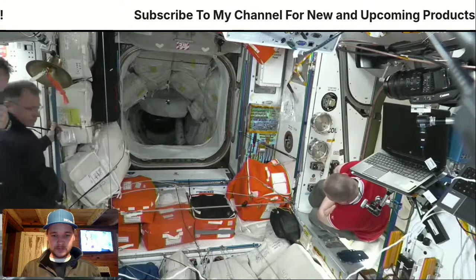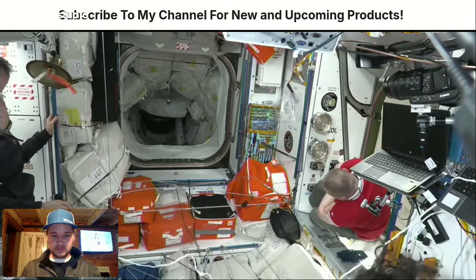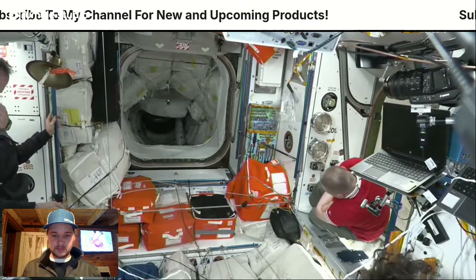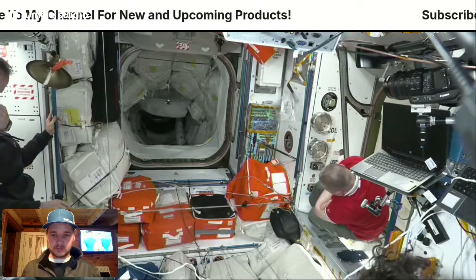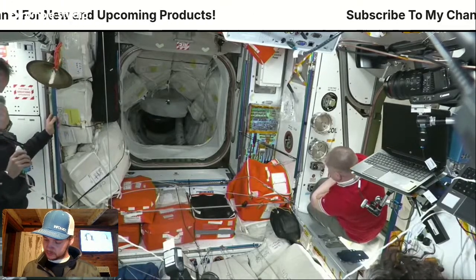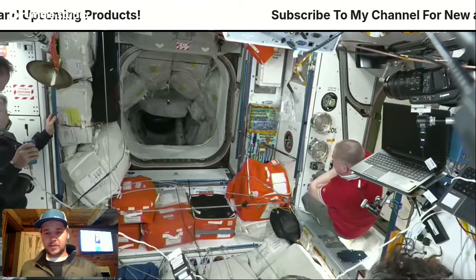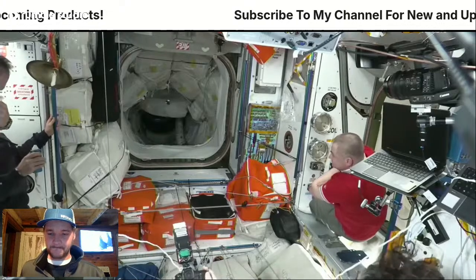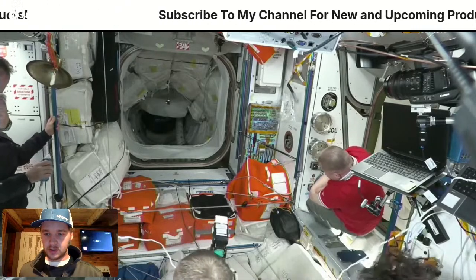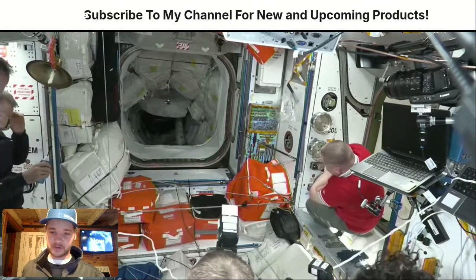Those lithium hydroxide canisters are consumable carbon dioxide scrubbers inside the cabin of Dragon. So they do want to conserve those carbon dioxide scrubbers, and so before entering the International Space Station, they want to make sure they conserve the LIO cartridges as much as possible. So that is a very important closeout duty that they have aboard Dragon before they enter.